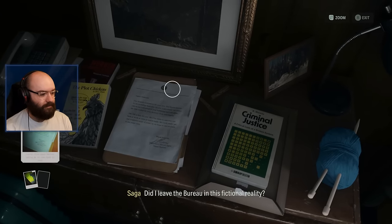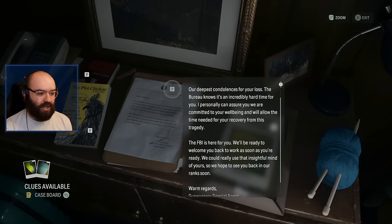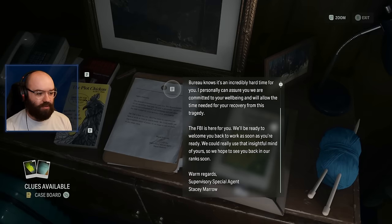Did I leave the bureau in this fictional reality? Agent Anderson, our deepest condolences for your loss. The Bureau knows it's an incredibly hard time for you. I personally can assure you that we are committed to your well-being and will allow the time needed for your recovery from this tragedy. The FBI is here for you. We'll be ready to welcome you back to work as soon as you're ready. We could really use that insightful mind of yours, so we hope to see you back in our ranks soon. Supervisory Special Agent Stacy Marrow.